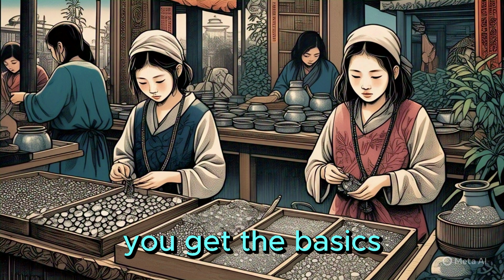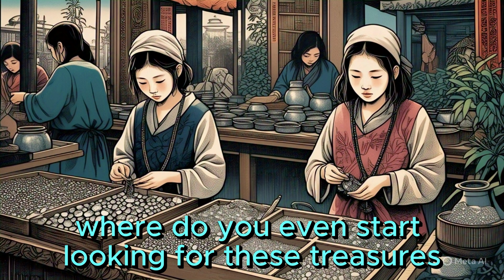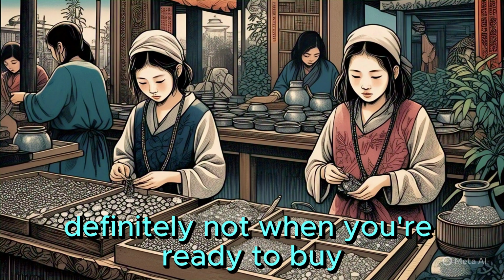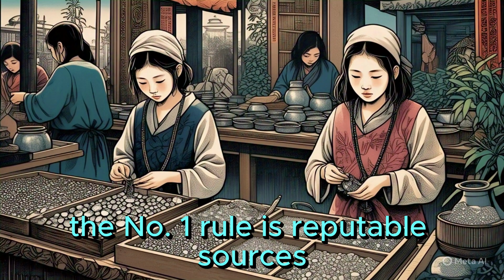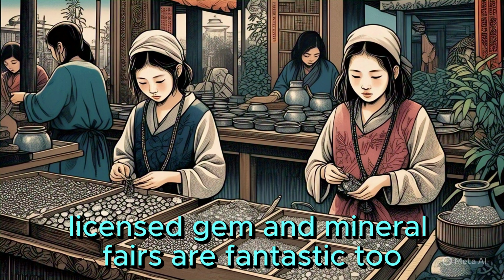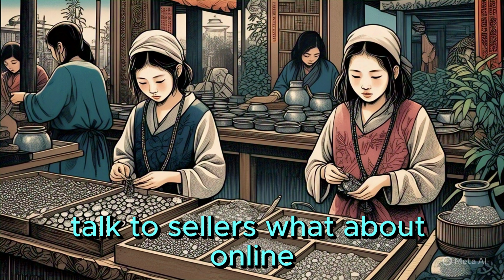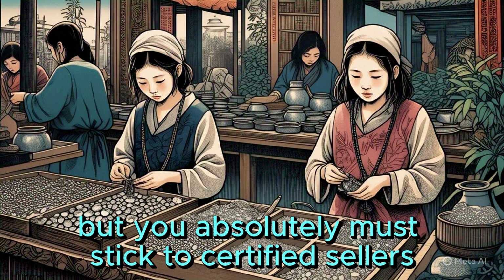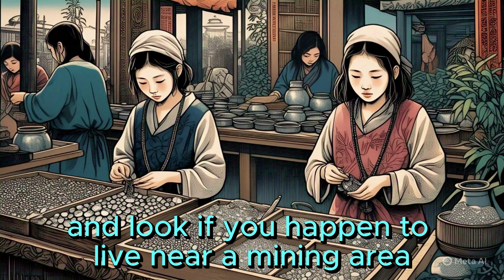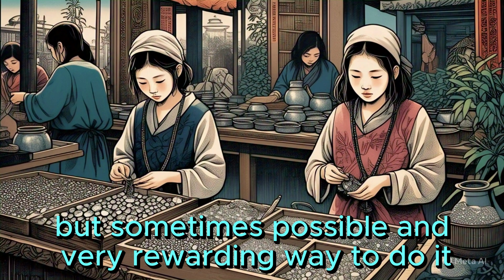Okay, so you get the basics. Now comes the tricky part, maybe, the actual buying. Where do you even start looking for these treasures, and how do you avoid getting ripped off? It's not like buying milk. Definitely not. When you're ready to buy, the number one rule is reputable sources. Always. Meaning established dealers, well-known auction houses. Licensed gem and mineral fairs are fantastic too, because you can see things up close, talk to sellers. What about online? Online can work, but you absolutely must stick to certified sellers, people with a proven track record. And look, if you happen to live near a mining area, buying direct from miners is a rare but sometimes possible and very rewarding way to do it.